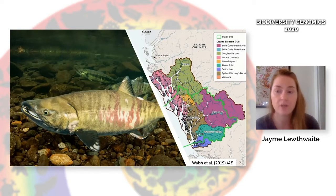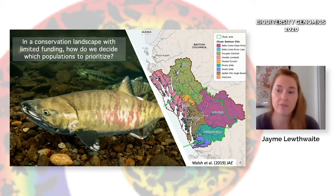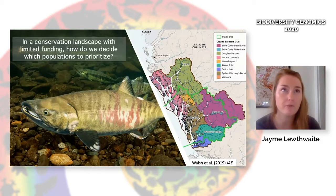On top of that, existing conservation budgets in Canada are not nearly enough to manage all the threats and conserve all of these populations. And so we're faced with a tough decision. If you can't save them all, how do you decide which ones to prioritize? So often higher priority is given to unique populations, but the criteria can vary widely as to what you define a group as unique. You can use geographical boundaries, morphology, or ecology, but obviously these criteria can be qualitative or imprecise.